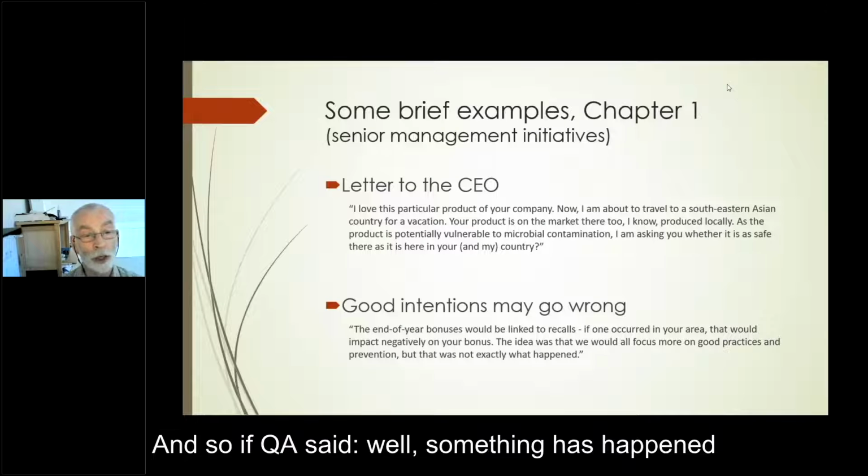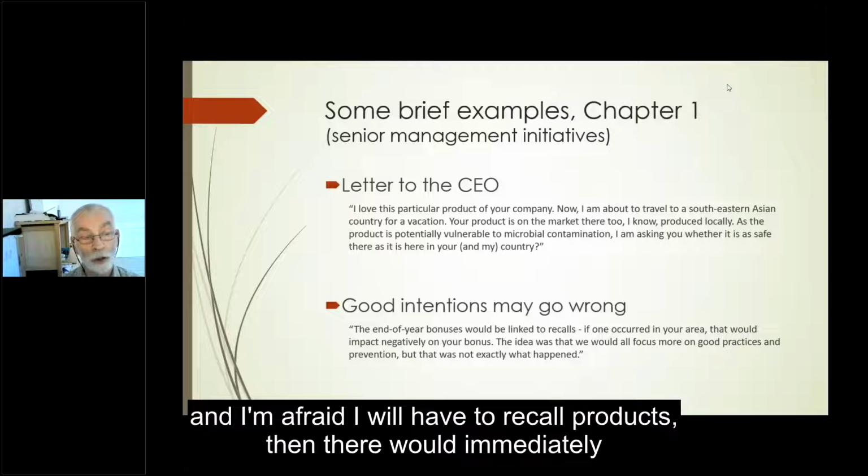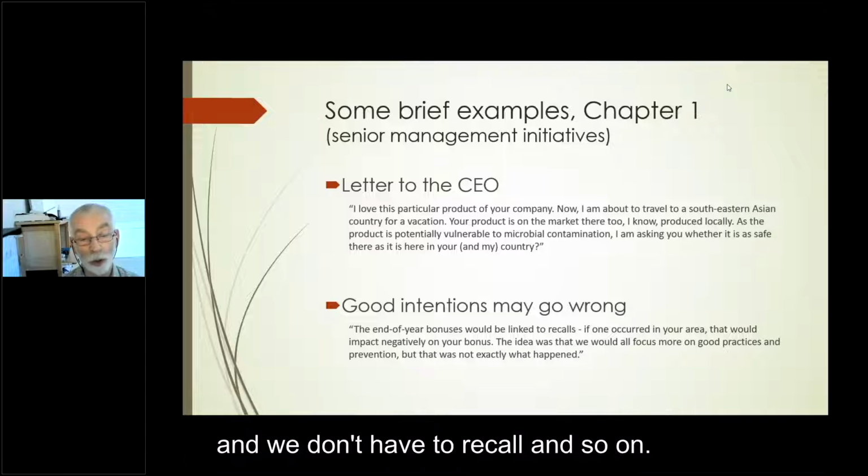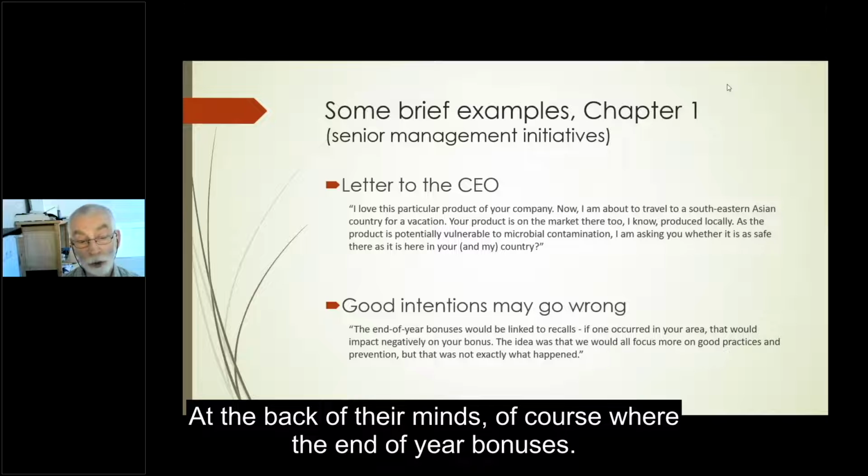And so if QA said, well, something has happened and I'm afraid we'll have to recall product, then there would immediately be an enormous discussion with operations who would argue that, well, it's not so bad and we don't have to recall and so on. At the back of their minds, of course, were the end of year bonuses.